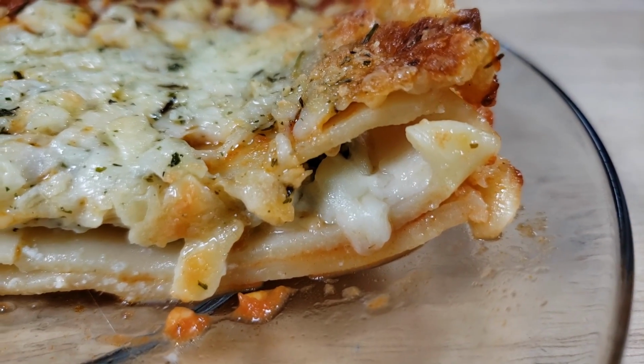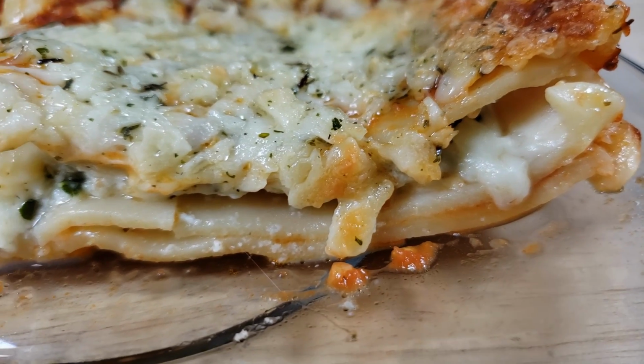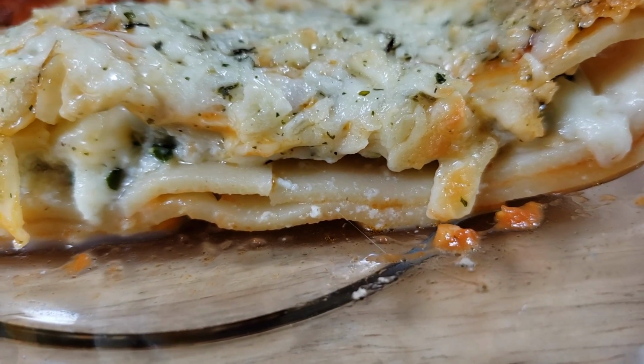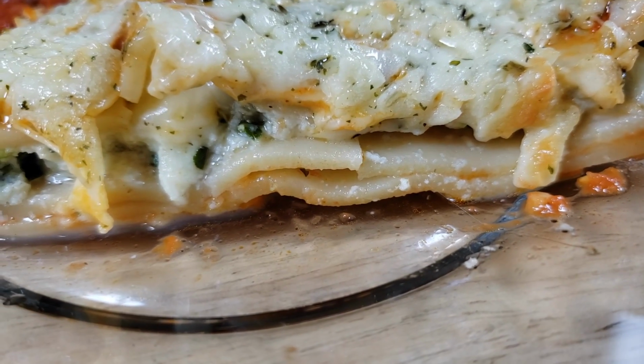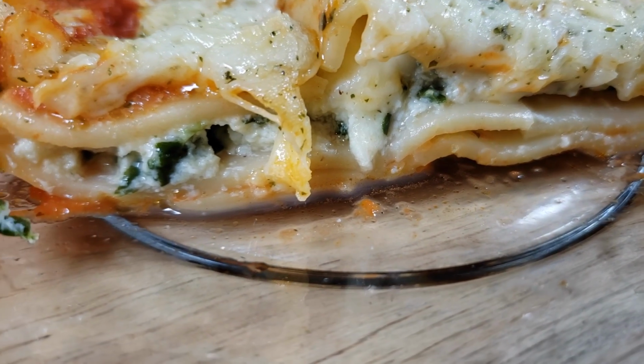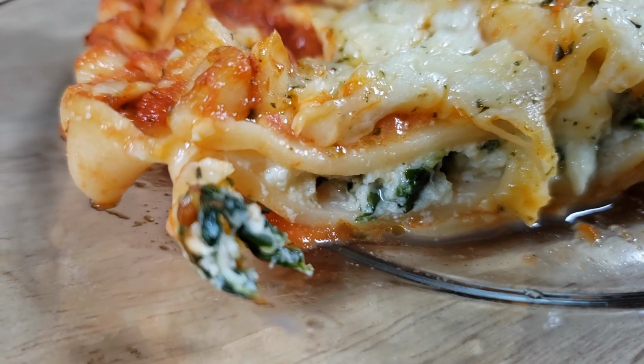Now that's a little nitpicky, but I'm just saying, especially nowadays with inflation and everything, you're spending your hard-earned money. Yes. And you want something that isn't gonna be burnt. Well, you want something you can eat the whole freaking thing of, because those edges of the noodles are like plastic. So didn't love that part.